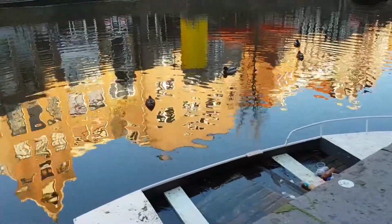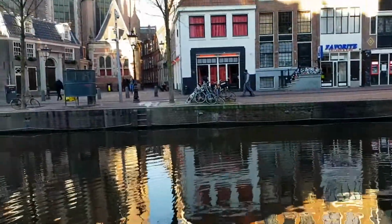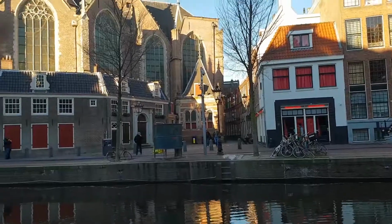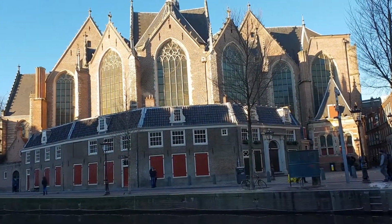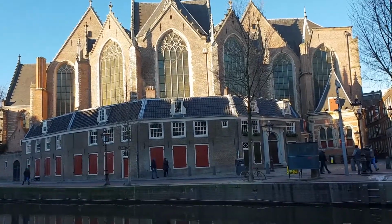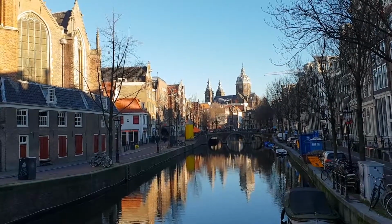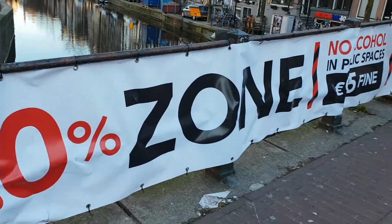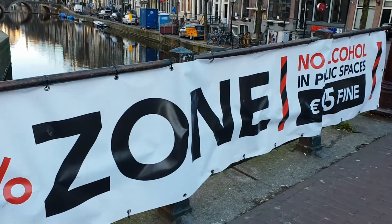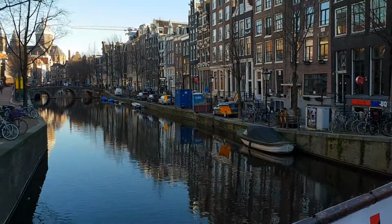The birds are now messing up the stillness of the reflections. And that is a red light window, and that is the Oude Kerk. So that is the oldest church in Amsterdam. All right guys, so not so new law, but it's being reinforced. You cannot have alcohol in public down here in the center of Amsterdam.